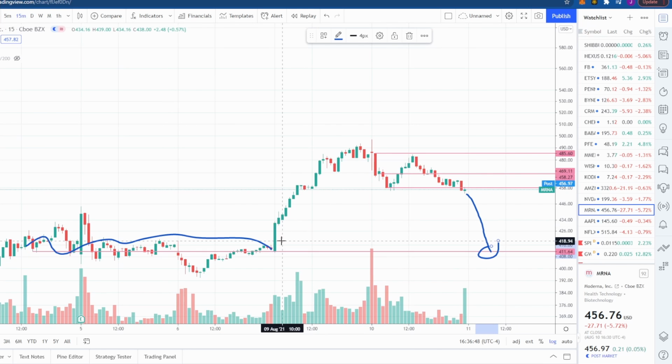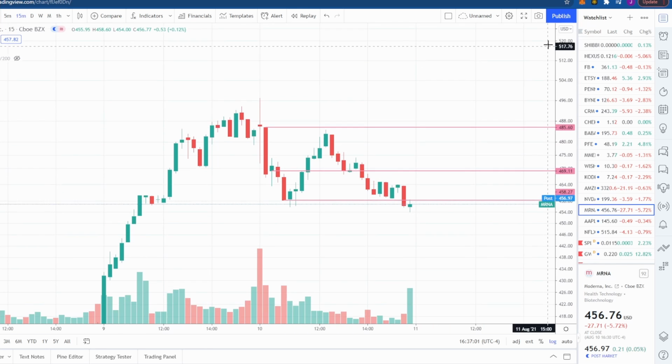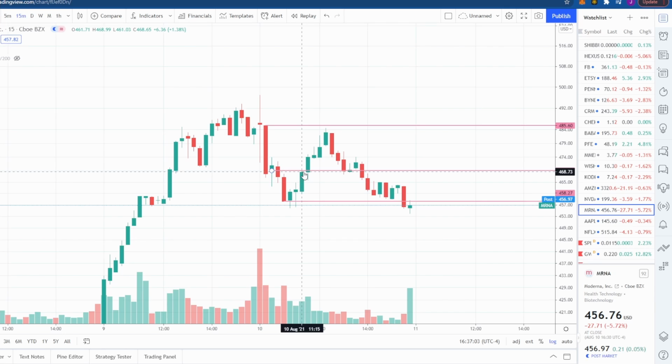Because if that's the strategy that you're doing, you can do it on the bullish side, but we're leaving the bullish trades for the gap trading series. We're doing the breakdown candles for this short selling series, okay? And those were your two trade setups on Moderna.